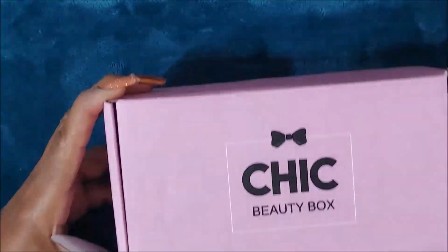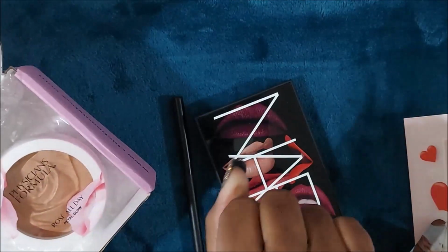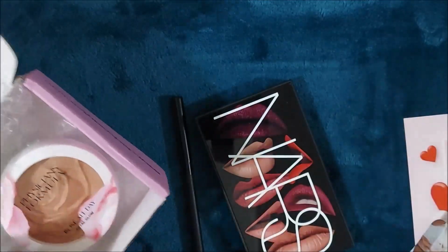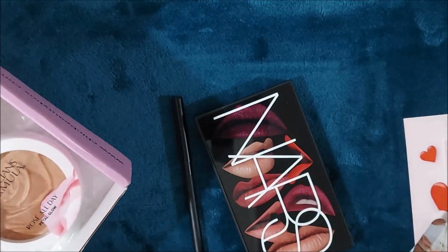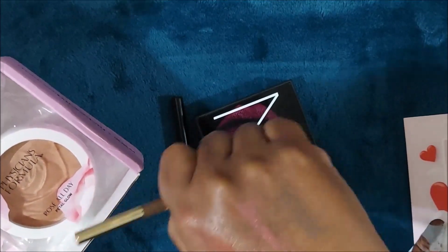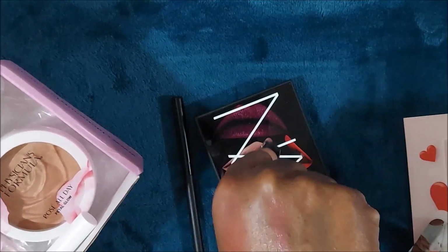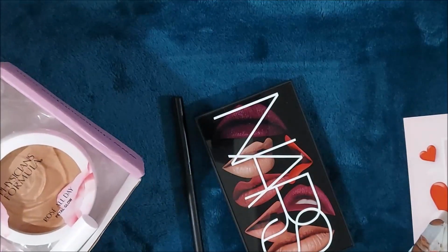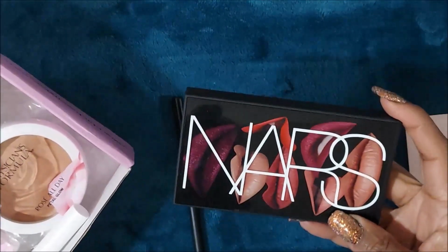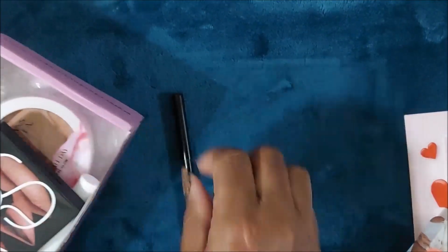All right, so for this month's Chic Beauty Box, we got the Physicians Formula Highlighter, Rosé All Day. We got the Beauty for Certain Blush in Fiery Coral. That's right there. We got the Physicians Formula Slim Brow Pencil. It's looking a little bit darker now. I don't know. It might work. We'll see. We got the Project Lip Plump and Fill Lip Liner. That's it right there in the middle. And we got the NARS Lip Palette. All these beautiful colors. And lip brush. So that's everything that I got in the February Chic Beauty Box.